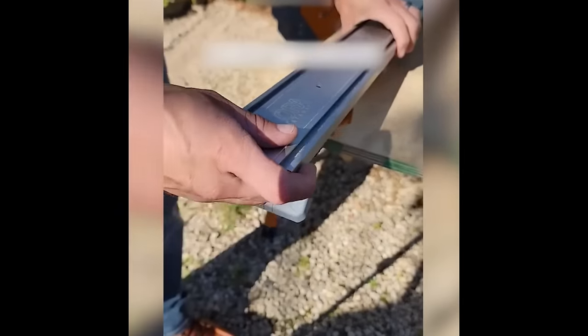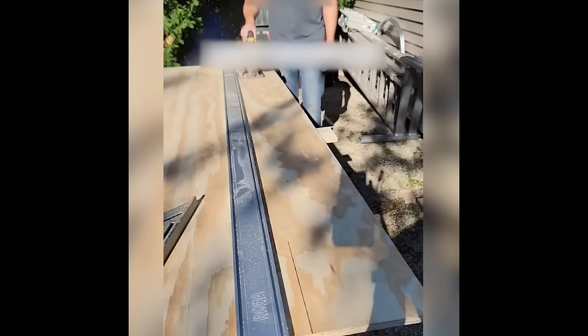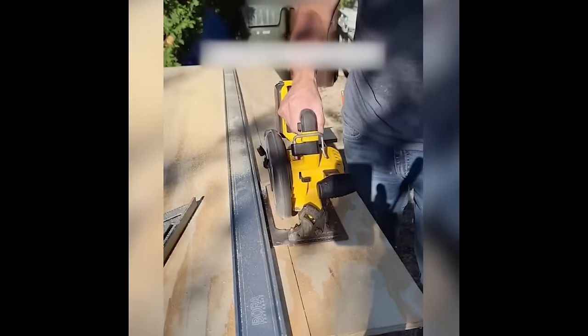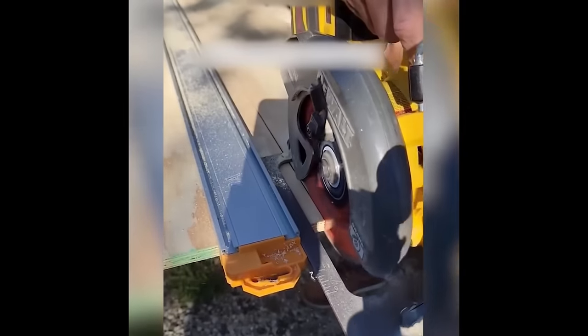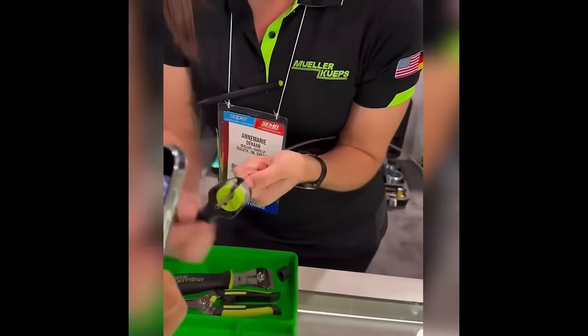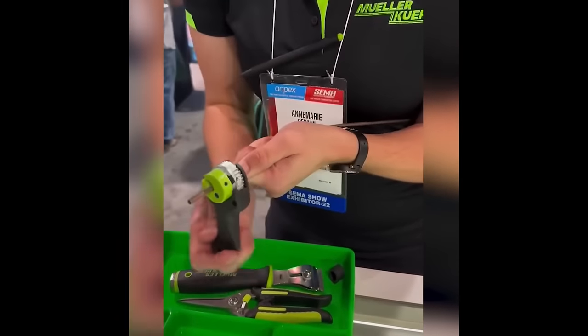Introducing another cutting-edge guide for panel cutting, just like the one we showcased earlier. This version is not only lightweight, but also adaptable and portable, making it an ideal companion for comfortable on-site work. These cutters excel at producing clean cuts, ensuring a pristine finish without any unwanted burns.